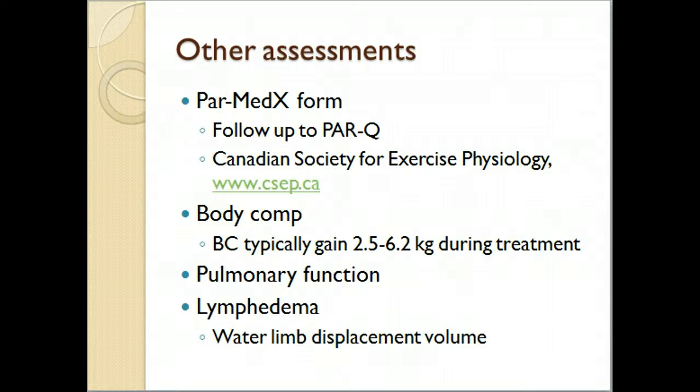So other assessments a person who trains cancer patients may wish to consider is having them fill out what's called the PARMEDX form. It is a form that is similar to the PAR-Q. It was developed by the same group, the Canadian Society for Exercise Physiology. Note that the web address is csep.ca because it is a Canadian organization. But you can download the PAR-Q, the PARMEDX, and then the PARMEDX for pregnancy from their website.